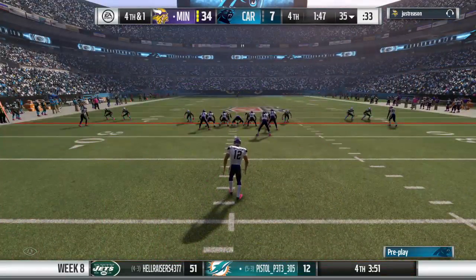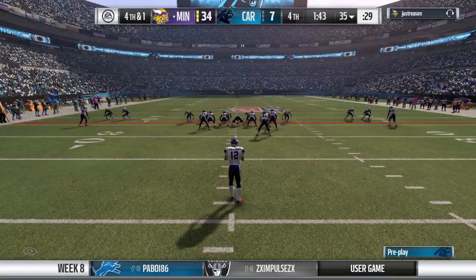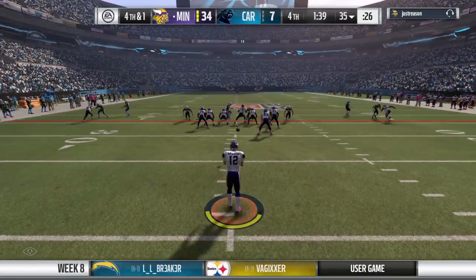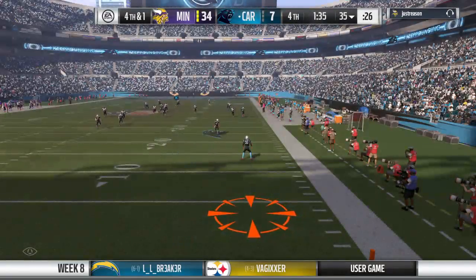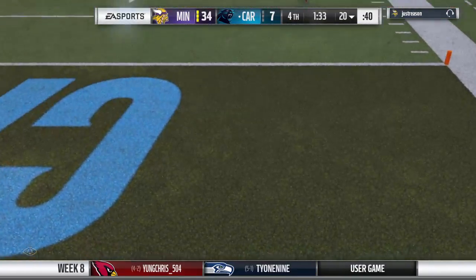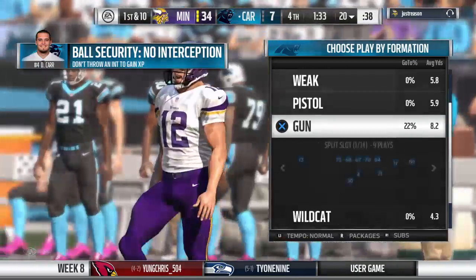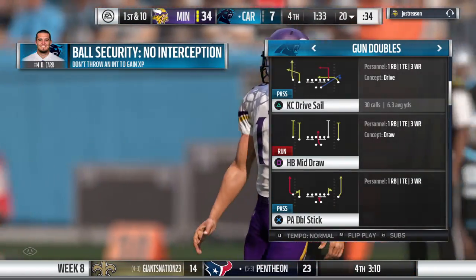The Vikings send out their punter as he's on for the 5th time here today. And he deserves a bronze leg as he gets this one away. And that one hits a little too close to the goal line, and it continues into the end zone for a touchback. Carolina getting set to take the field.